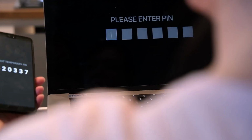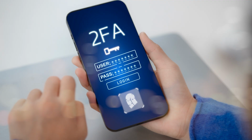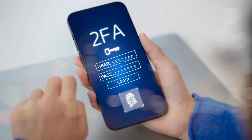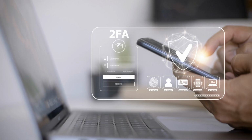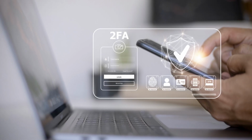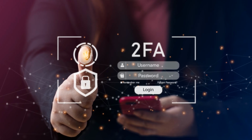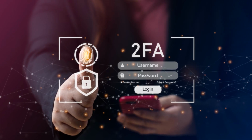Did you know that adding two-factor authentication can block up to 99.9% of automated hacking attempts? Join me as I take on the challenge of setting up two-factor authentication on all my accounts to protect my online identity.